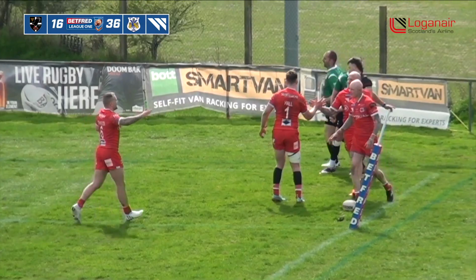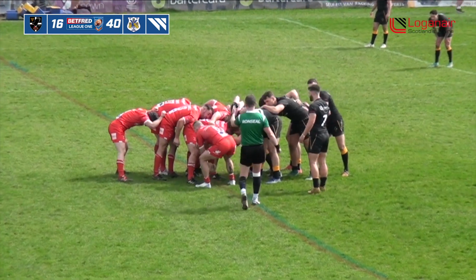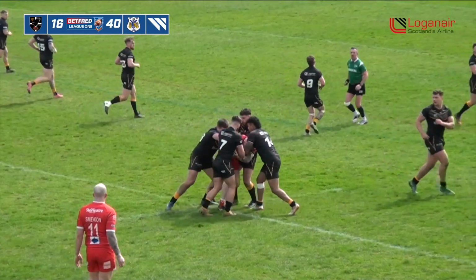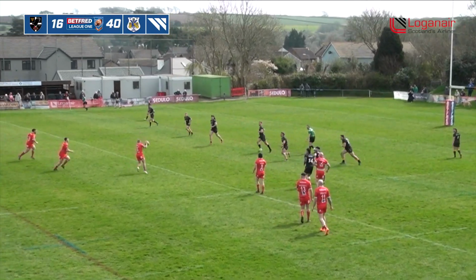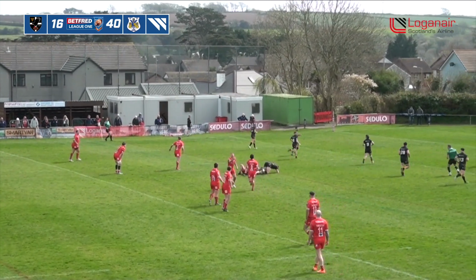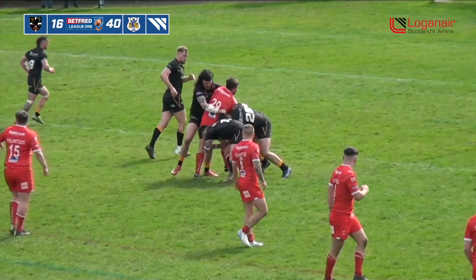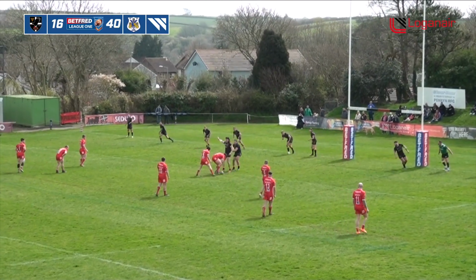Doncaster make the extra man count with Charlie Bodman in the sin bin. Ben Johnson will feed the scrum on halfway. Burns out to Smeaton, and it's Halliday who scored Doncaster's most recent try as we enter the final 5 minutes here at the Memorial Ground. Burns, Johnston busy again, short ball. Well snuffed out by the Cornwall defence with Bodman, who's now back from the sin bin, and Jack Ray, who seems to have taken a knock to his face, but Ray gingerly makes himself back into the defensive line.